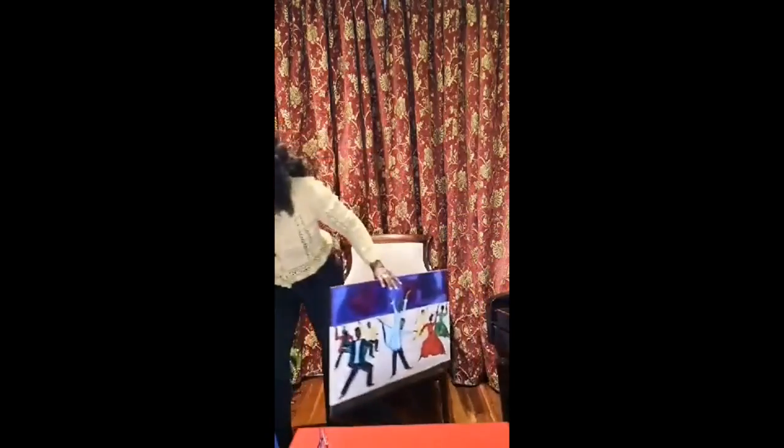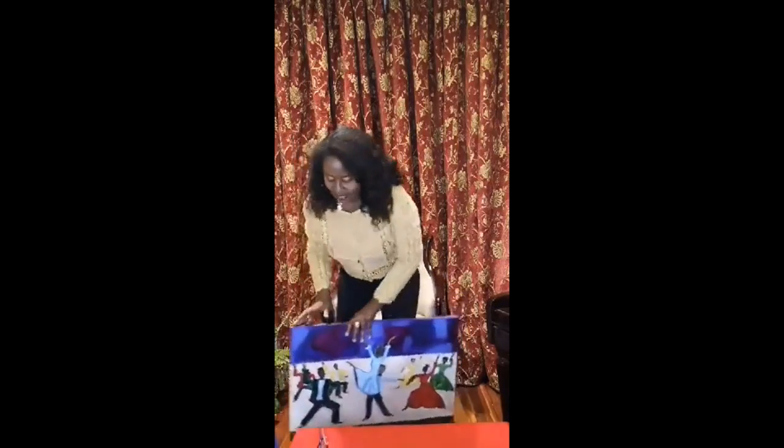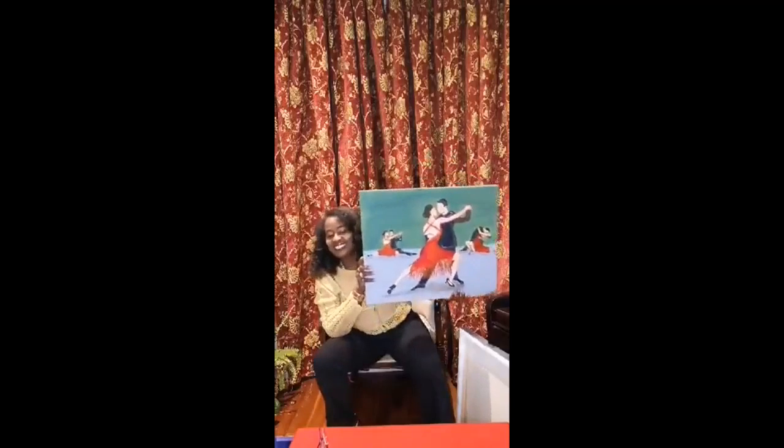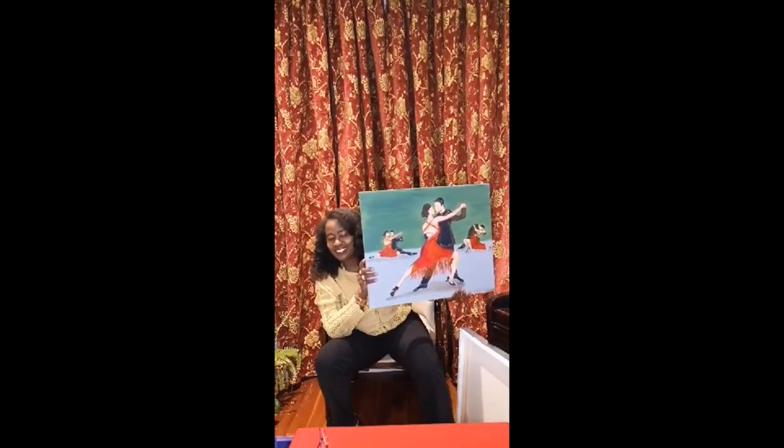As I show the paintings, they will make their exit on left stage. I'll show you some more dances. This one, tango dancers, look at them. Really cute. It takes two to tango, that's the name of this one. 20 by 24, It Takes Two to Tango.